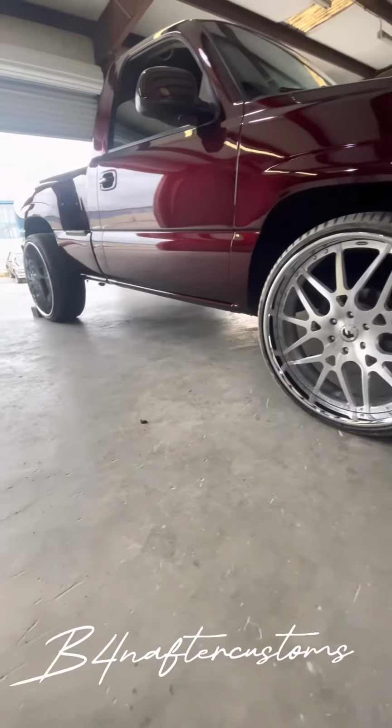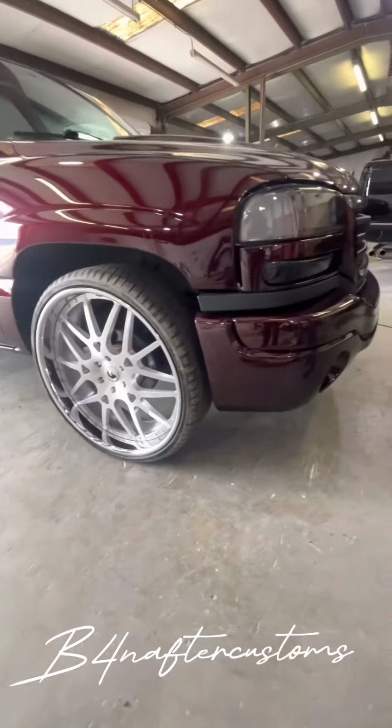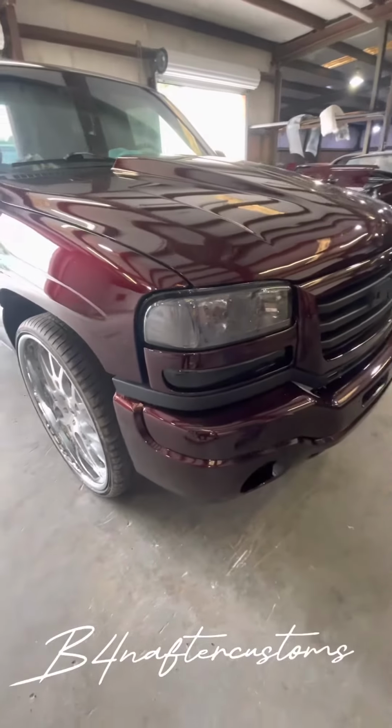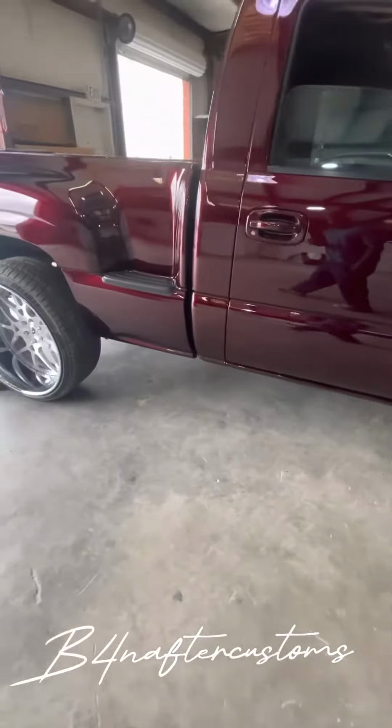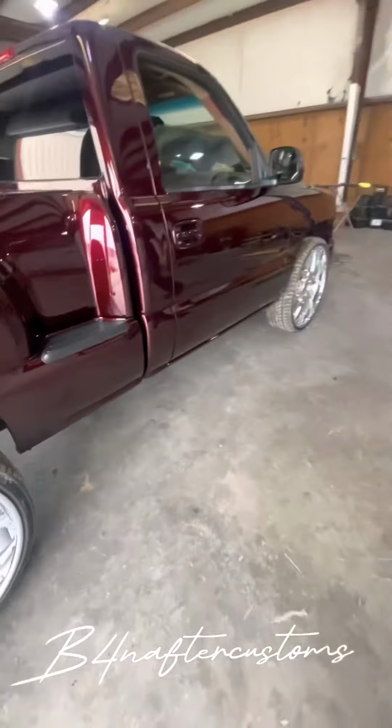We're also gonna tint, we're gonna smoke the lights a little bit, the front ones and the tail lights. Just a little bit of details. We're gonna get there, man.